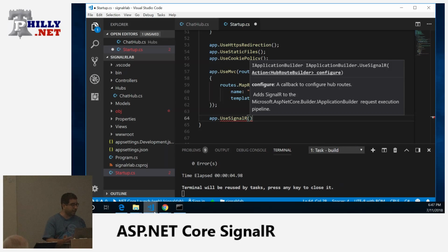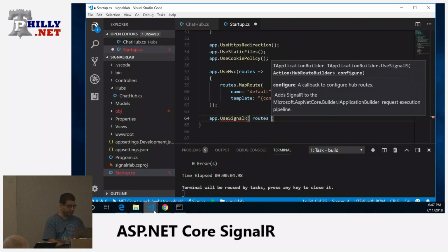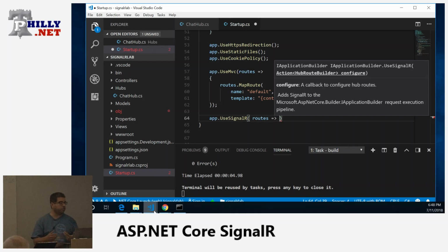And you can do that right here. It's showing you could go to the documentation, you could look up what a hub route builder is. But what you could do is even just provide a lambda, which is really just a function. So we don't have to be scared of lambdas. And I'm saying that this is a function that takes routes and does something with routes.